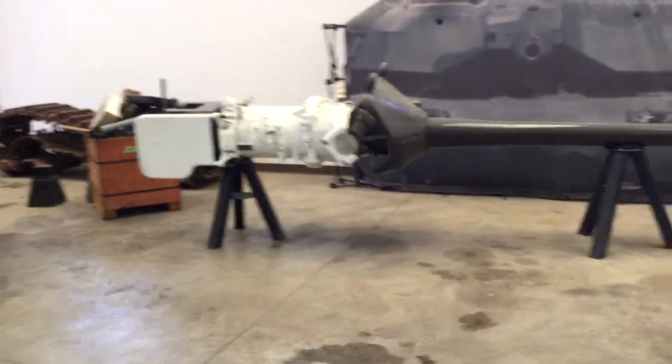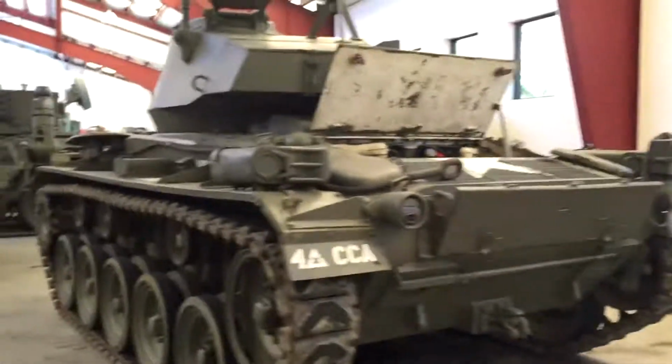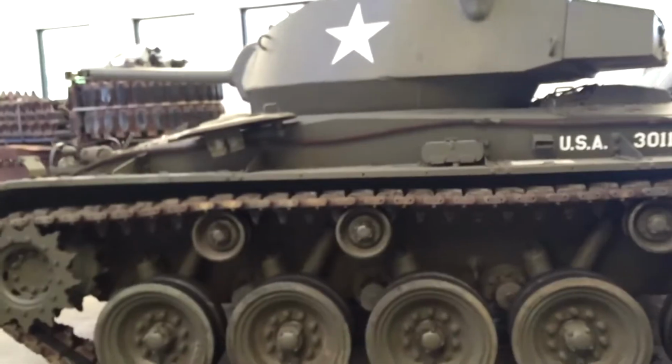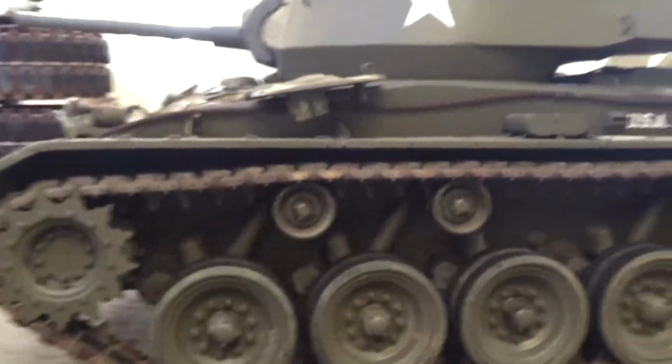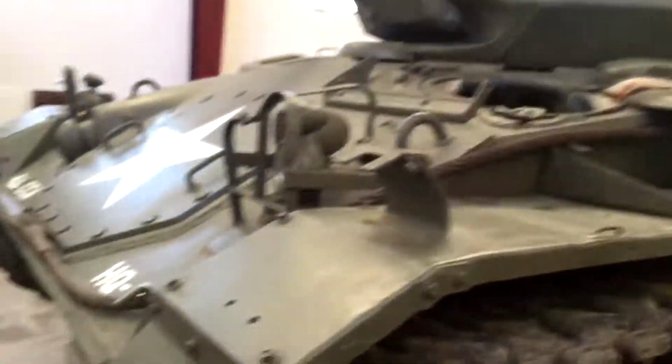I think this is a 90mm gun. Got a bunch of tracks back there. This is an M24 Chaffee, depending who you ask. Light tank M24 Chaffee, adding a 75mm gun to a light tank, as well as larger tracks and torsion bars. Wider tracks. You can access the transmission here.